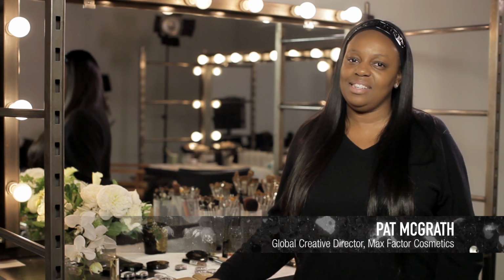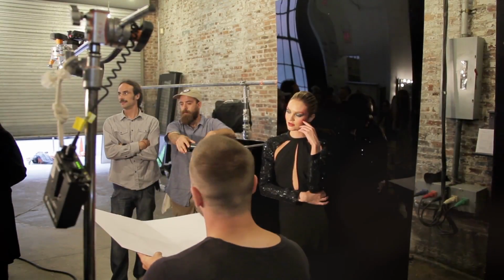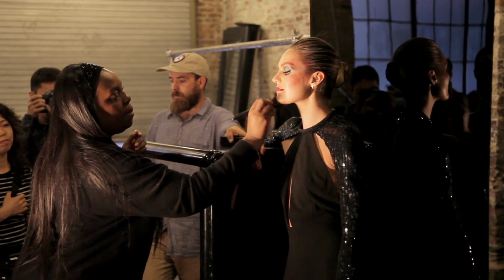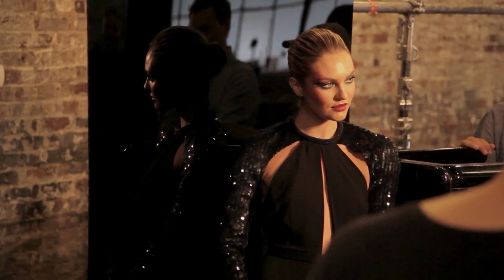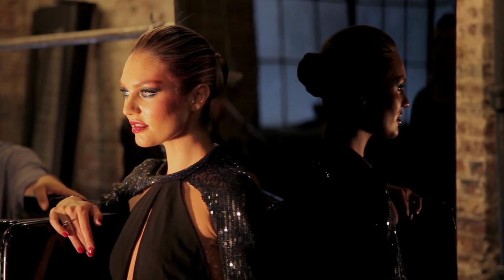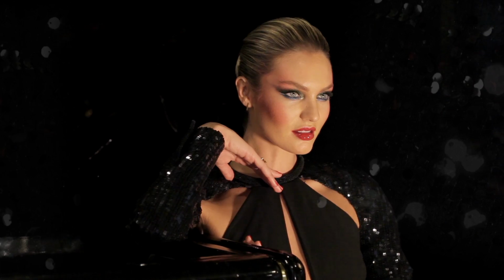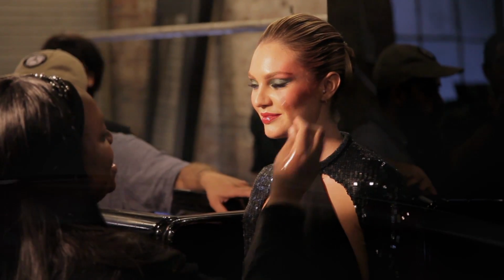We're backstage at our Max Factor shoot, and I'm here to show you this beautiful, colourful couture look on Candice. This is a very bold, brave, decadent, and hedonistic look. Bold shimmers, lots of colour, full blush, glossy lips, and it's perfect for the party season. My key tip is to apply the colour using a damp brush so that you get more colour intensity.